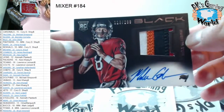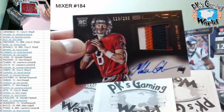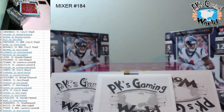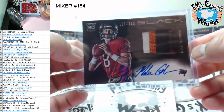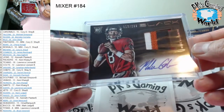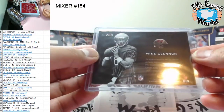113 of 299. Got a 1, 2, 3, 4 color patch on card autograph. Not bad, Mike Glennon. Yeah, he wasn't bad in 2013. Mike Glennon, 113 of 299, four color patch to the Buccaneers, goes to Mark. I think this is the last team pick too. Pretty neat. Nice hit, Mark.